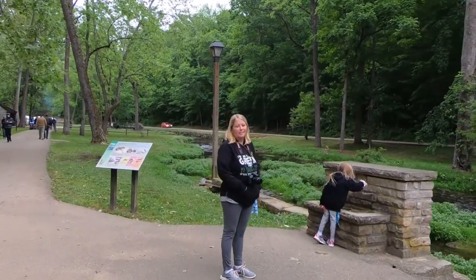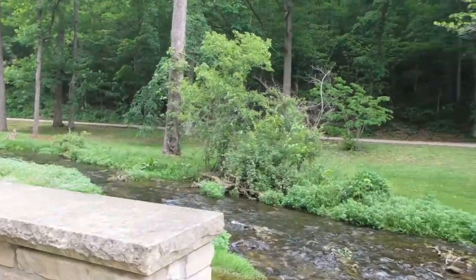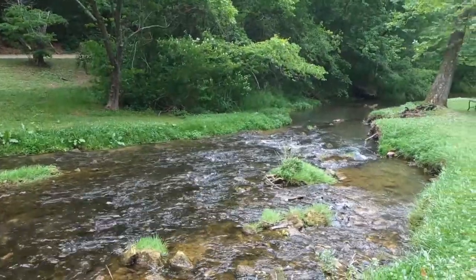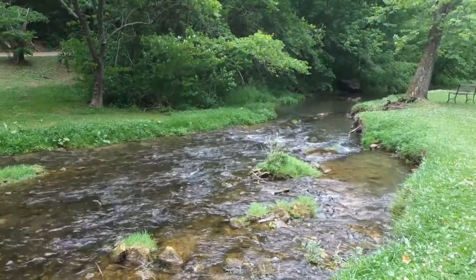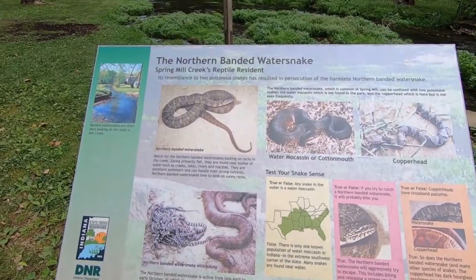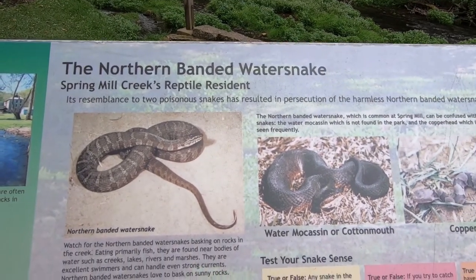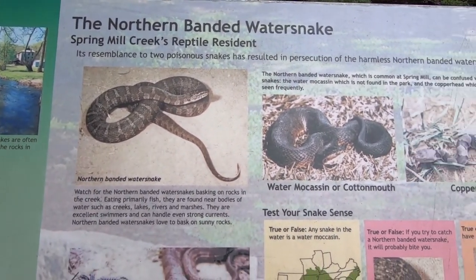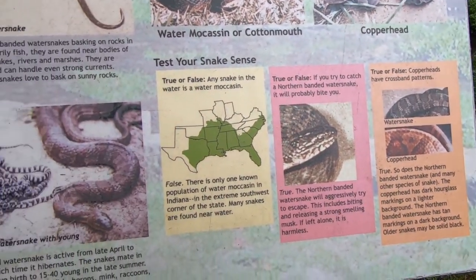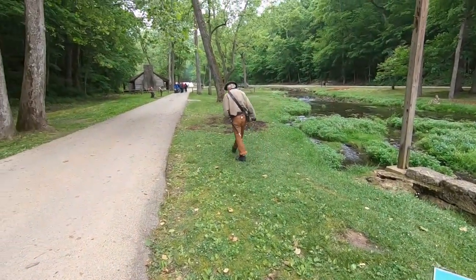I love this little creek. I just wish there was some sunshine. I said, hey, at least there's no snakes to concern me. I got some pictures of the stream. That's a really pretty stream. It is. Scared. Northern banded water snake. Water moccasin. Well, hopefully we don't see any today. It's too cool.